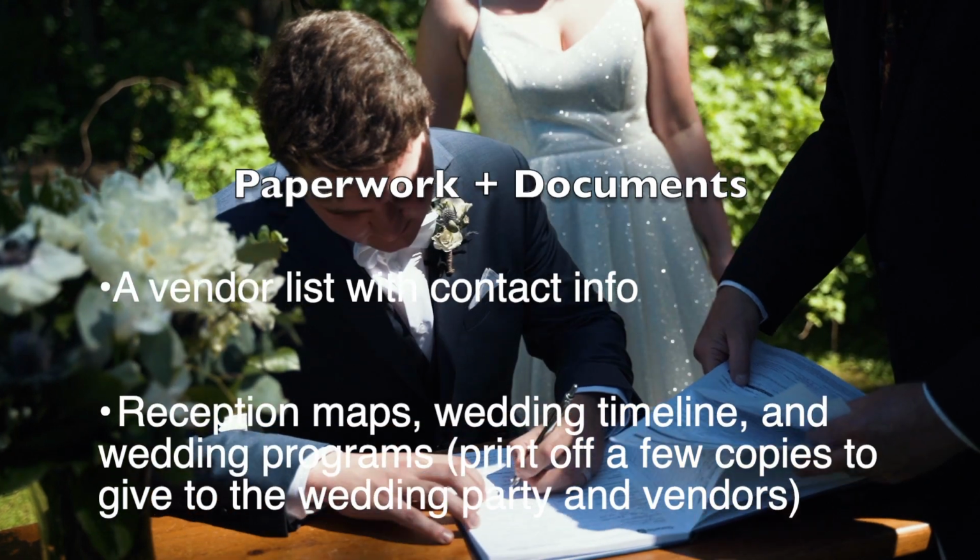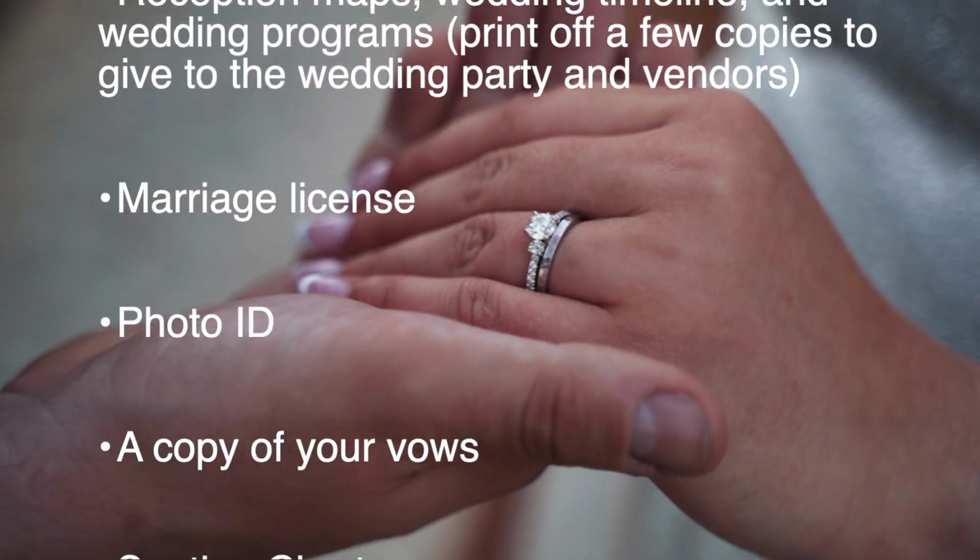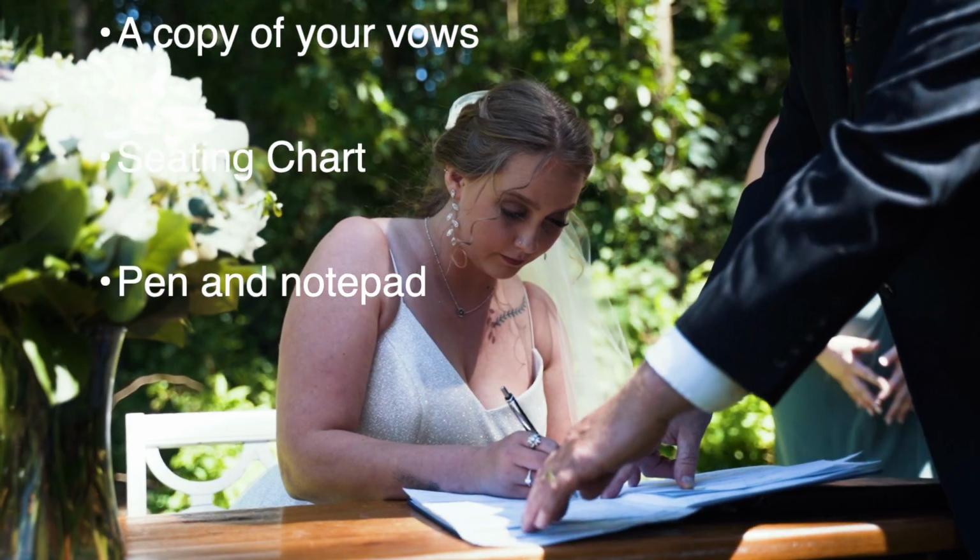Paperwork and all of the organizational documents. A vendor list with their contact info and their cell phone number comes in really handy.